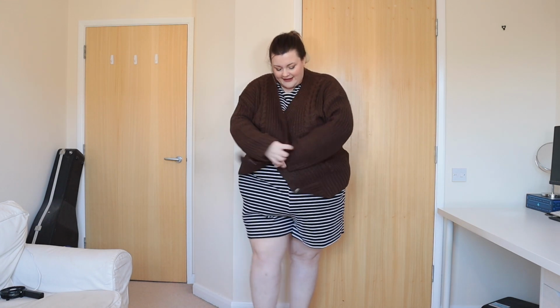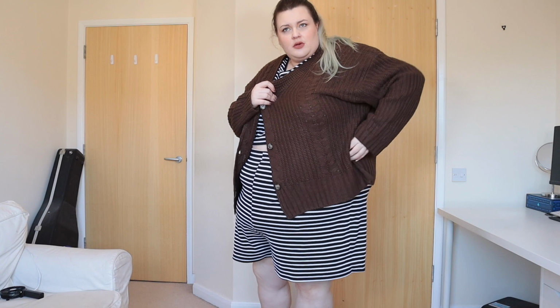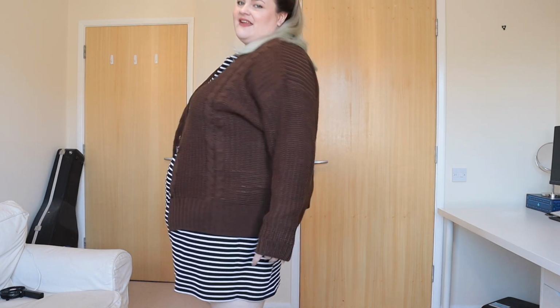Oh yes, I love this. Perfect length sleeves. I could even do it up if I wanted, though I never tend to do cardigans or jackets up. I tend to have them open. Oh, this is nice. This is nice. Where are the pockets though, Boohoo? Wait, am I wrong? No, where are the pockets? I love this. I love it. This is just perfect, comfy, cozy, everything I just said about the last cardigan.